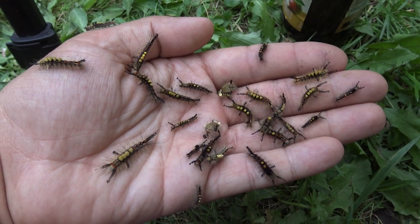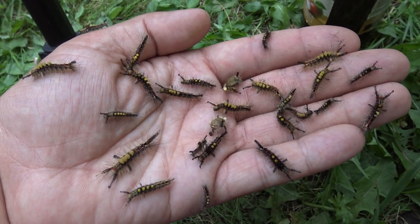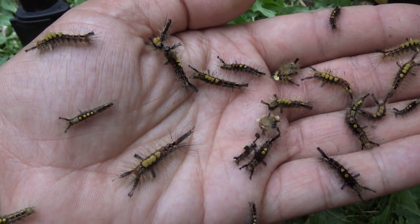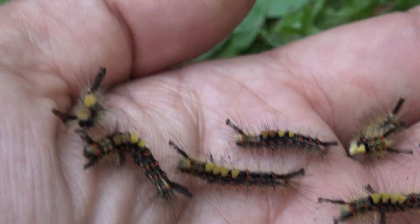Wow, ladies and gentlemen. The caterpillars of vapor moths are generally incredible. They're one of my favorite species to breed because of their crazy color and forms. Just look at them. Isn't that insane?